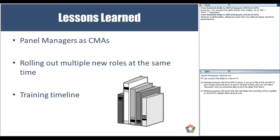Okay, so ideally probably like three providers per panel manager. It can be done if you have some full-time providers. Sorry, it can be done more, but it depends on the other responsibility of that panel manager. Is that panel manager also taking care of admin things like faxing and phone calls and things like that? So it kind of varies, but 3 would probably be my ideal.